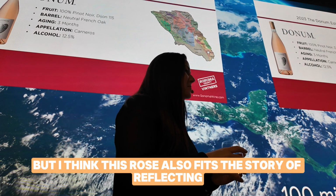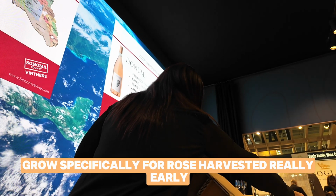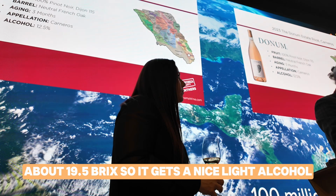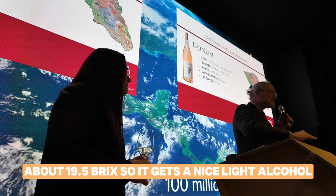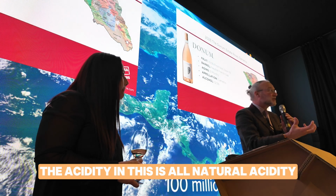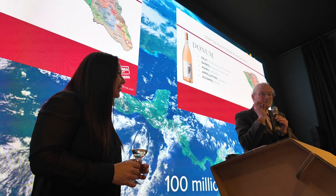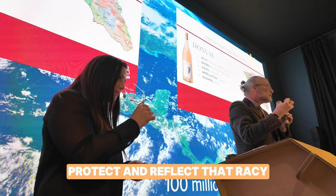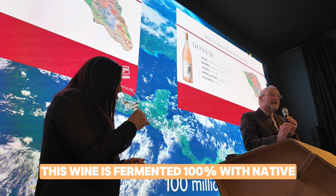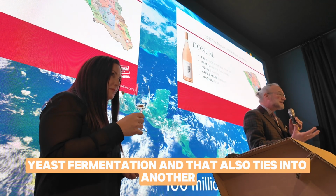But I think this Rosé also fits the story of reflecting terroir. As I said, grown specifically for Rosé, harvested really early, about 19.5 brix, so it gets a nice light alcohol. The acidity in this is all natural acidity. So it shows how this cool climate can protect and reflect that racy, mouth-watering deliciousness. This wine is fermented 100% with native yeast fermentation.